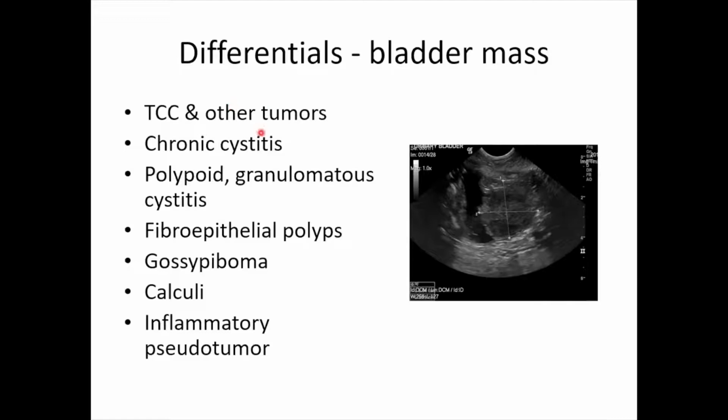Other less likely causes could be polypoid or granulomatous cystitis, fibroepithelial polyps, a gossypiboma, so a foreign body left in there after surgery. Hopefully you would have information on whether or not that pet has had surgery before, such as a cystotomy, that would indicate that a foreign body would be a possibility. Calculi can cause the same clinical signs. It can absolutely cause thickness of the bladder wall and symptoms similar to chronic cystitis, and that's where imaging can help us out. Or an inflammatory pseudotumor.